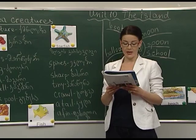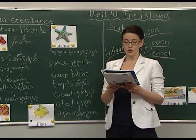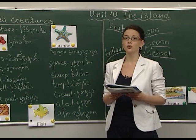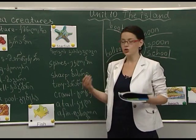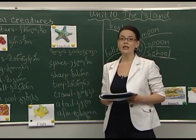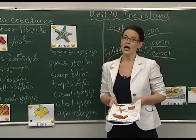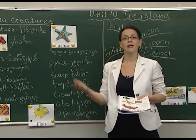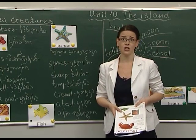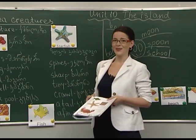Starfish cannot swim but they can crawl on the rocks. Crawl. And they eat shellfish too. So crabs eat shellfish and starfish also eat shellfish.